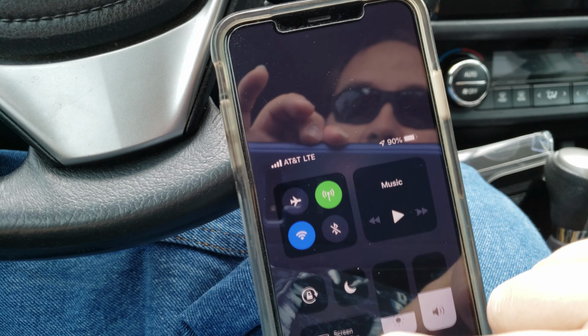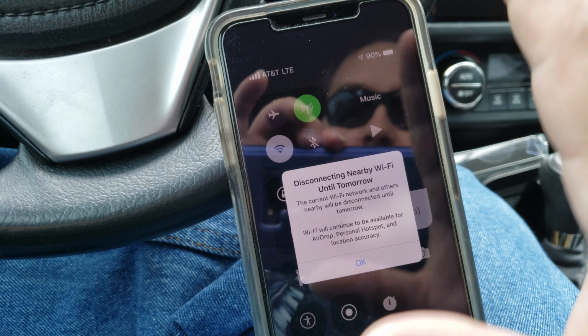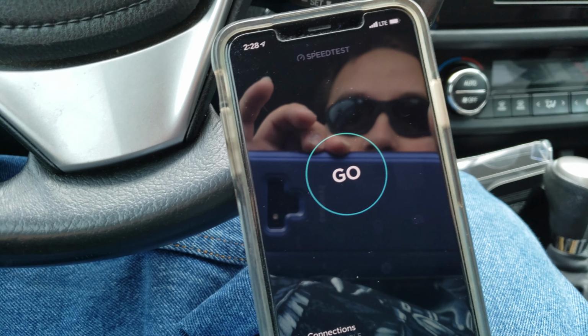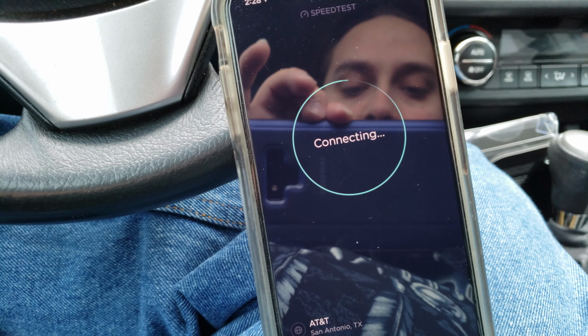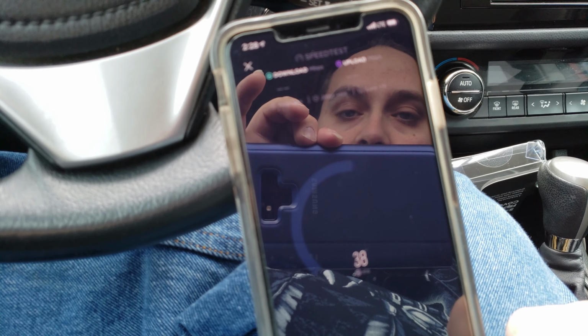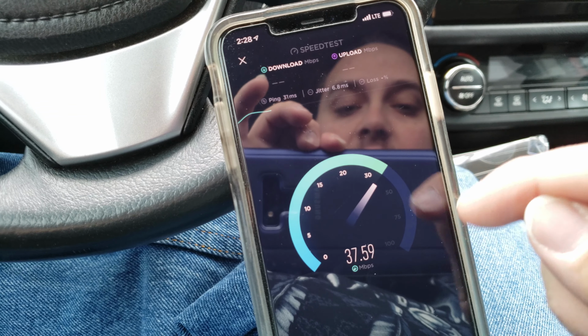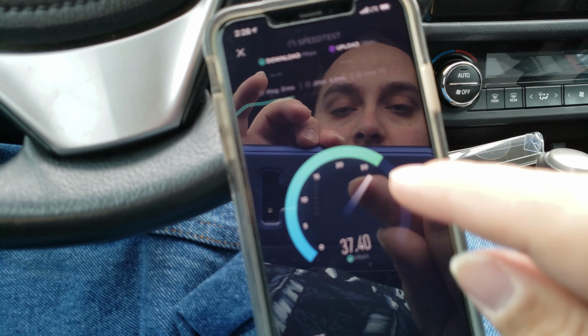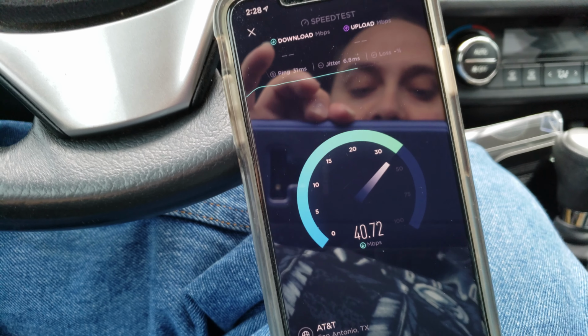So yes, AT&T is not as fast as Verizon. We already know that. Let's just get that through our heads. So we're going to go ahead and do a speed test here now. This is an AT&T 4G LTE speed test. And as 5G comes out, I'll get a 5G phone. Right now, you won't believe this, but AT&T is doing better than Verizon in this area.